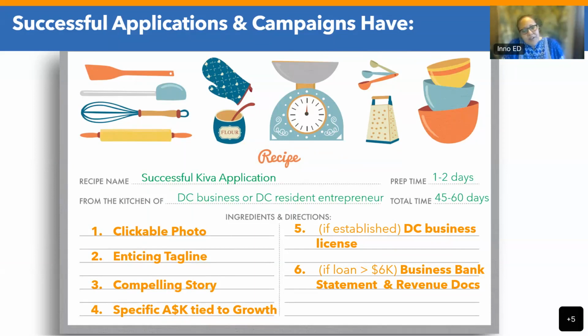So if you're just saying, oh, I just want to have a website, versus a website that has an e-commerce site where people can buy directly on my website, that's more specific and more tied to growth. So again, if you're struggling figuring out what is a good list of items to ask for, we can talk about that and figure out what might be attractive to a borrower supporting you.